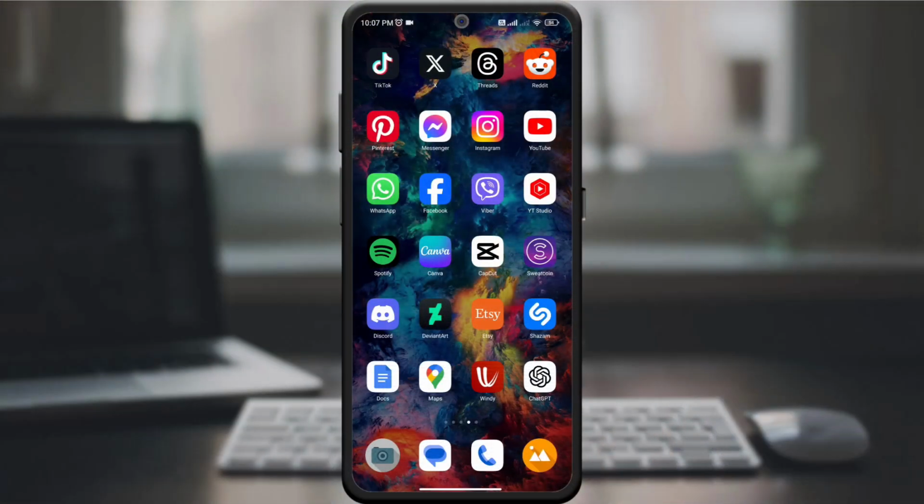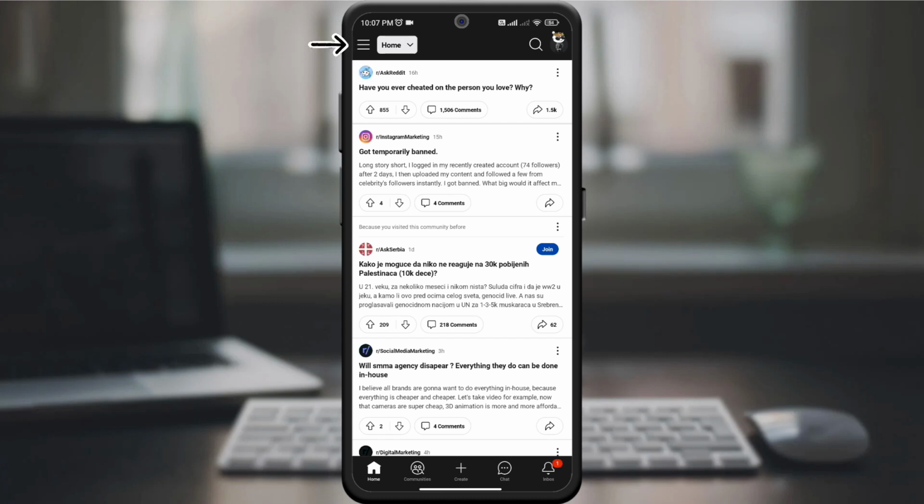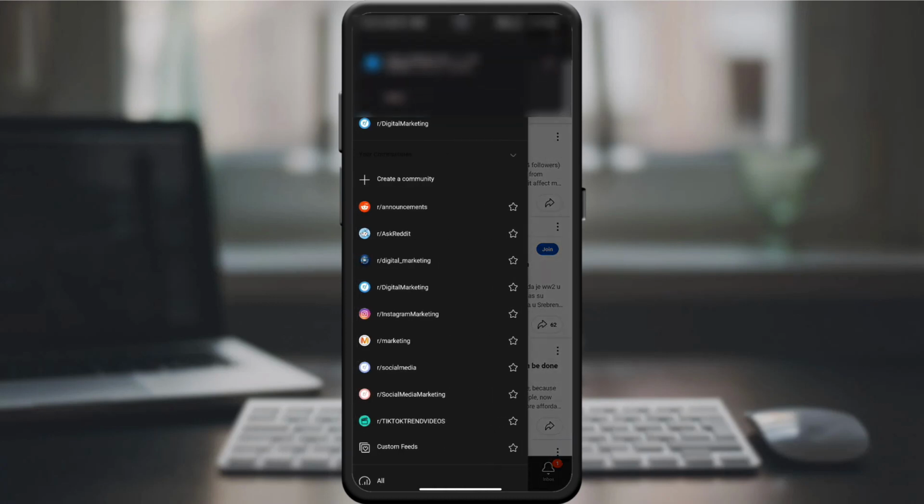way to go. So to start, open your Reddit application on your mobile. By opening the application, look for 3 lines in the upper left corner of the screen. Click on them. In the drop-down menu, select the community where you notice something you like and want to save.